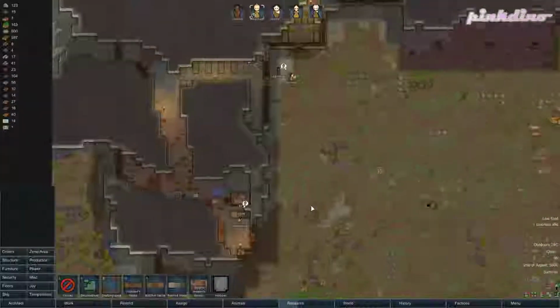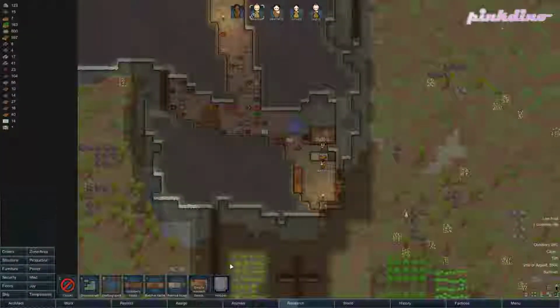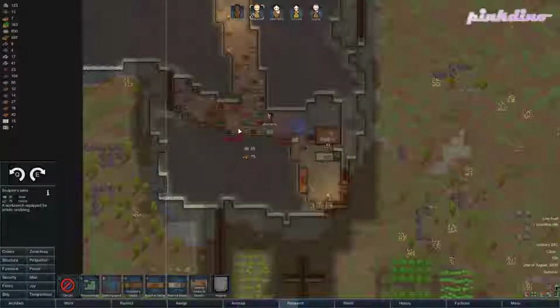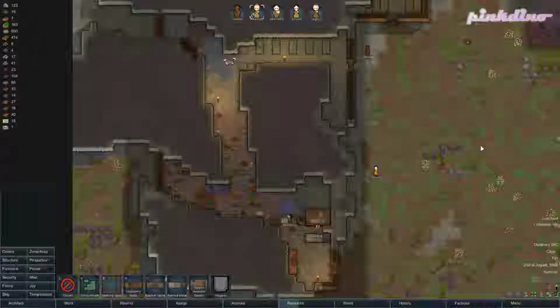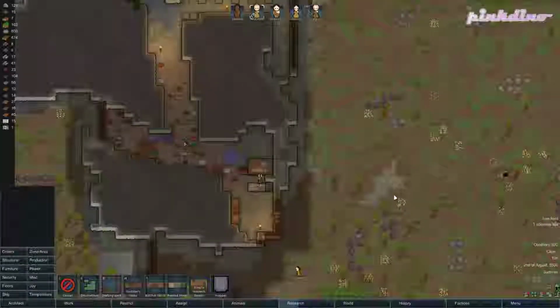Next we're going to probably need the old construction bench for... Could make a sculptor's table. Get some art. So some bad art that we can sell to wandering pirates with no taste in art.